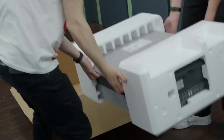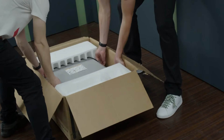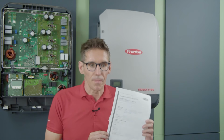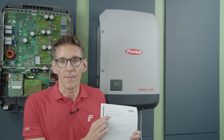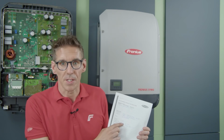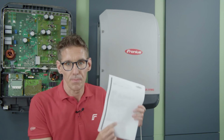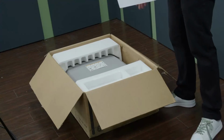Make sure the polystyrene ends are on the inverter and then place the unit in the box. The final thing to do is to complete the returns form. Make sure you have the serial number of the inverter, the state code, your address, contact details, and ideally also the case reference number for the inverter. Put this into the inverter box.